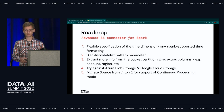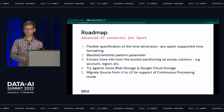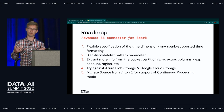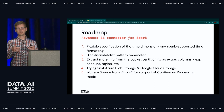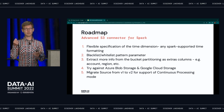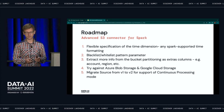So here is the roadmap of the project. First, we think that the fixed solution of year, month, and day might not be enough. So we would like to give everyone a chance to define any time dimension on second resolution or any time dimension that Spark supports. Then we need to provide a firm path that for some times might be a little bit hard to just use, because you might get a particular directory that you don't want to list, and then blacklisting would be a very nice feature to do that.